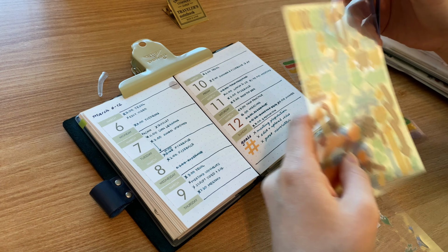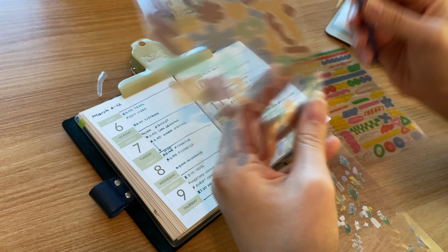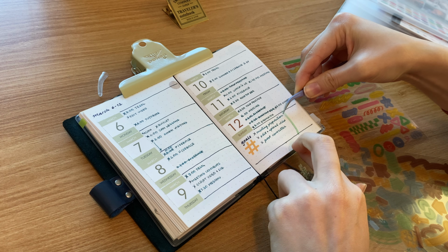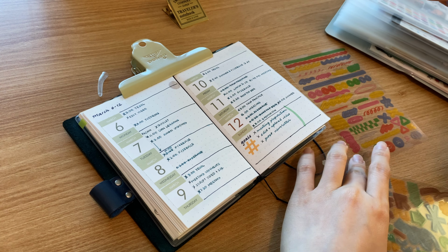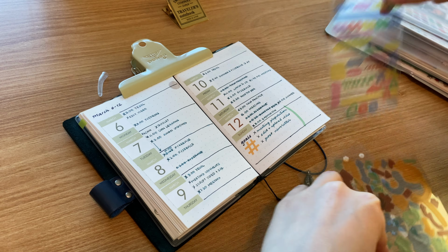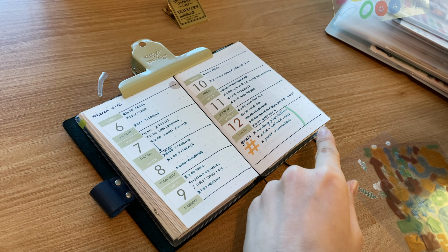I don't actually plan my stickers beforehand. I just go with how I'm feeling and I'm just trying to decorate some empty spaces in my spreads too. And generally I just try to balance out the colors or motifs to make sure the overall spread looks nice.